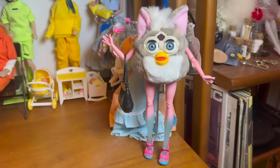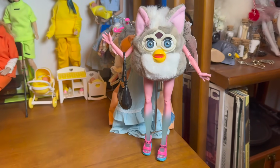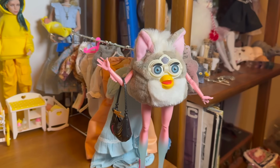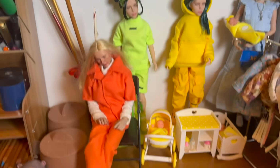I try and remember to put her in my videos because I love her so much and I want her to be in them, but I forget a lot of the time. So this is where she lives, and there's this little clothing rack with some clothes. Sometimes I don't feel like putting them away. A lot of this is stuff that I made though. Just gotta move all the furniture out of the way.